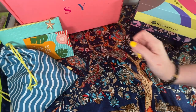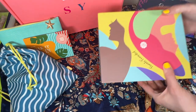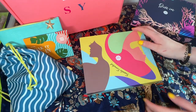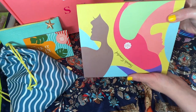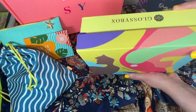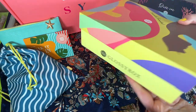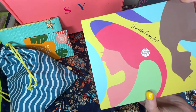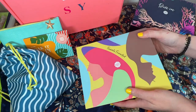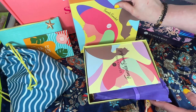Let's move on. The first glossy box we are opening is the Female Founded Limited Edition box. And to be honest, I don't know if this is available. Their limited edition boxes sometimes go fast, but I did just get this a week or two ago. I don't know, time flies. But I will link this down below if it is still available. I hope it is. It's really good. So it's going to be more than the regular glossy box, but typically their boxes are like $35. Let me see if I have a price here.